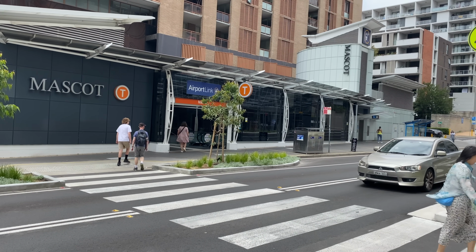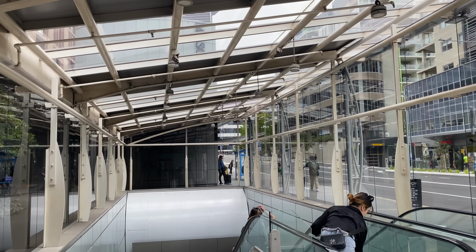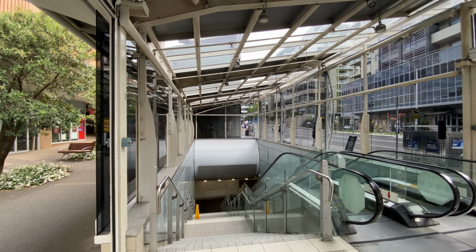Now back to Mascot Station, and the original entrance is just to the right of the pedestrian crossing and is very visible from the street. It looks very different from the new entrance with these metal supports along with bolts or rivets that are holding the roof structure in place.